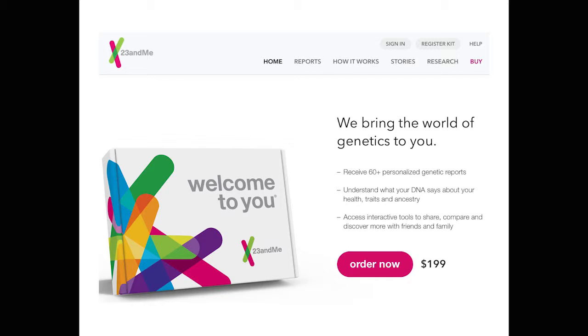23andMe is a company that offers direct-to-consumer testing. Direct-to-consumer means that they weren't involving a healthcare provider. So you could get your spit kit at home, do your spit, send it off. Here they were offering a special of $199. You could get this done. And they were a little bit vague about what they were doing with your DNA sample.